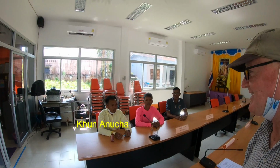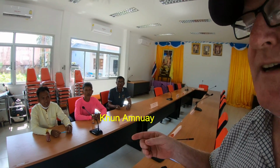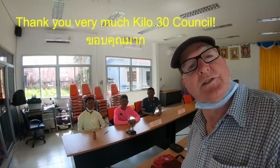These are the gentlemen from the council, from the Orbitor, that helped me out today. Anucha, Captain Lua, underway. That's the boat captain. Watcharapon, he was our guide for today. So, lovely gentlemen, if you get the opportunity, come here and have a look yourselves.